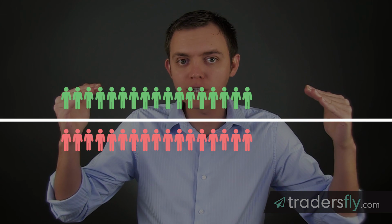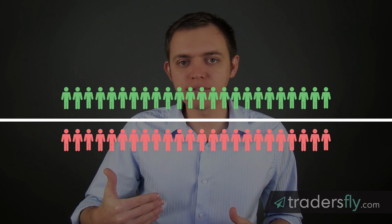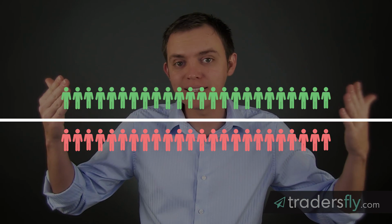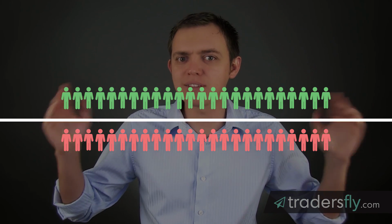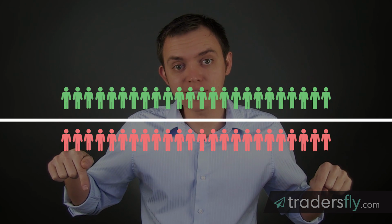So first, before we can profit from a short squeeze, we need to understand what a short squeeze is. Now, in general, in the market, we have two types of players. If we draw a line right here, you have the longs and the shorts. So you have buyers, and then you also have sellers. All these people up here are technically buyers. They're looking for that stock to head higher. Now, the people down here, they're looking for that stock to head lower.